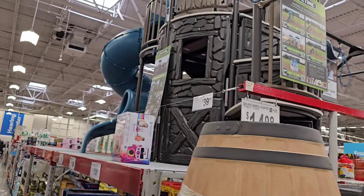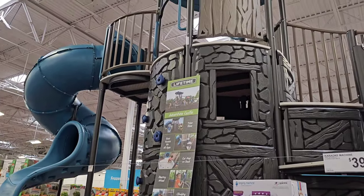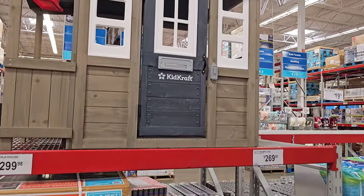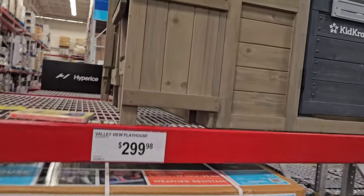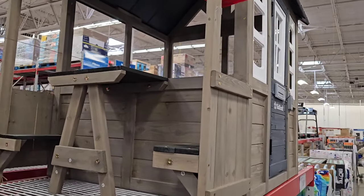Okay. Oh, it has the steps. Nice. That's beautiful. What do you want? The house. Oh, you like that house? It's a playhouse. It's $300. This is everything it comes with. Oh, that is really cool. They got seats and a table.